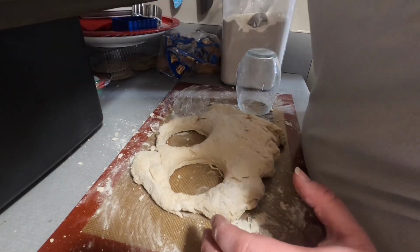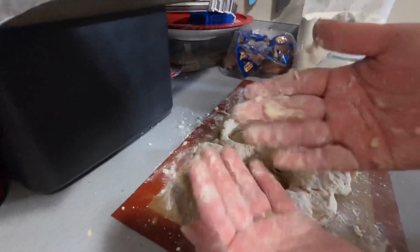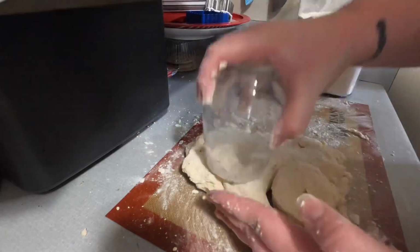And, yeah. Then I'm just going to cut out some more and get a pan full into the freezer. And here I'm not pushing them together, but when I bake them, I will make them touch so that they rise pretty well. And I cook them from frozen, just like the Pillsbury Grands biscuits.